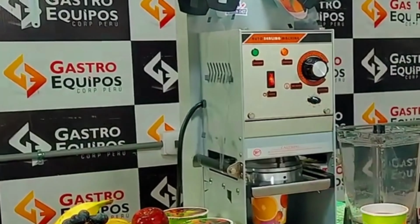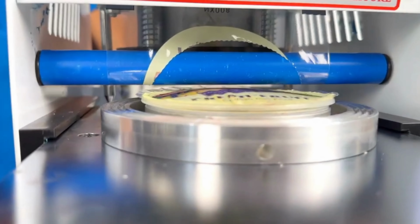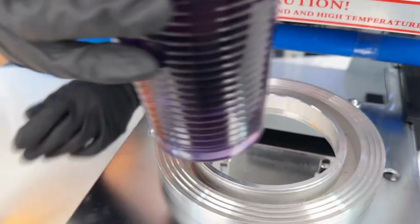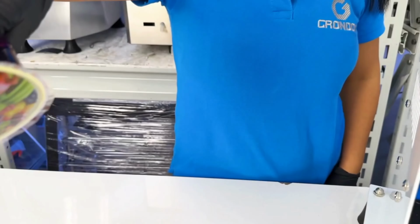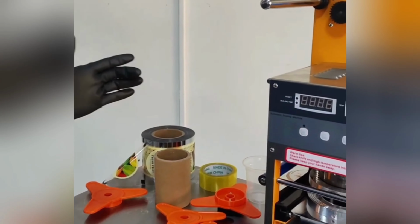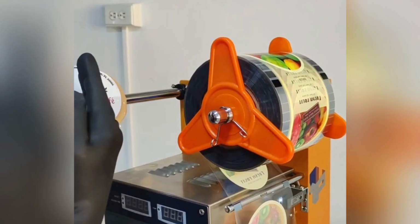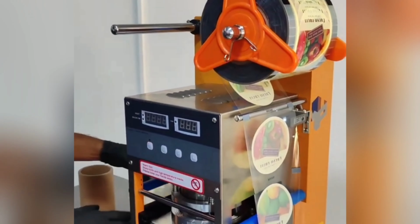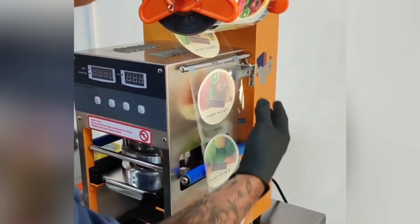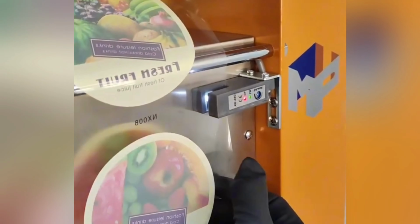With an investment of less than $500, you can seal hundreds of cups per hour from a simple counter. Besides its hygienic look, it conveys order and reliability, qualities today's consumers appreciate. It requires a steady supply of materials, but its speed and polished results more than make up for it. And if you add custom lids or combo deals with snacks, the overall experience goes to the next level. And if your passion is building rather than serving, the next machine will allow you to materialize your dreams.